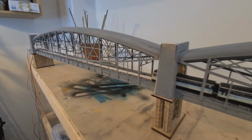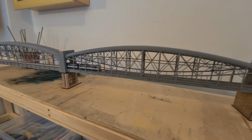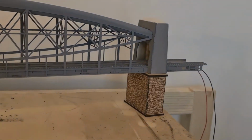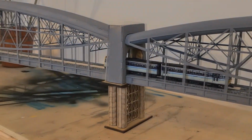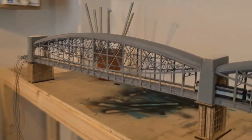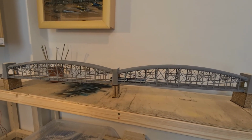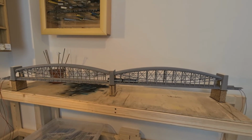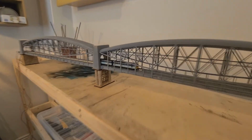Now, I'm still waiting to finish this because I decided, much to giving Pete some more work, that the actual pillars here, I don't think were tall enough for what I want. I could have built a layout and it would have looked great, but I've decided to make more work for myself, and I'm going to basically make those pillars now. I think it was 6 or 8 inches tall, and so I'm going to make one module to take this whole bridge with a river scene underneath it. So that's going to be a task in itself.